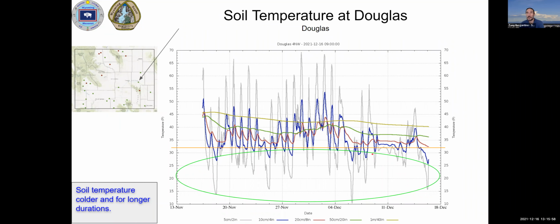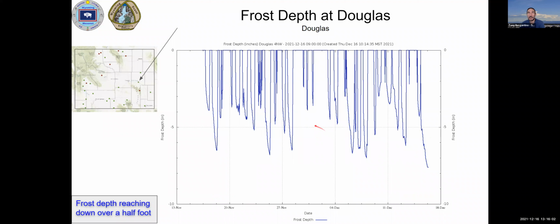And this translates to a frost depth map that we're putting together. This again is for Douglas, and it looks something like this. This is the lowest one that we've seen here, where we had a frost depth dip down to a little over 7.5 inches this morning.